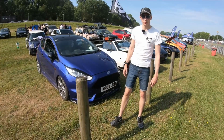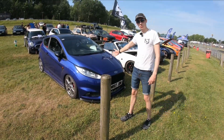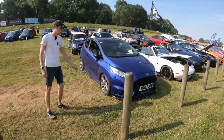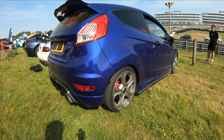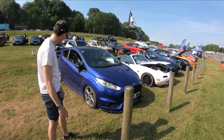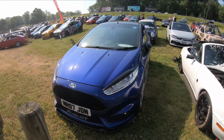So we're now at that part of the video which we always forget to do. We're going to go through a couple of the cars that are on the stand. So first of all, we've got Jordan's Fiesta. Not much has changed since you last saw it. He's pretty much sure he's going to turn it into a track car, so that's going to be really interesting to do. It's already been stripped out. I'm sure you've seen the back, the flat floor. A couple of subtle, tasty mods. Lovely exhaust system on it.